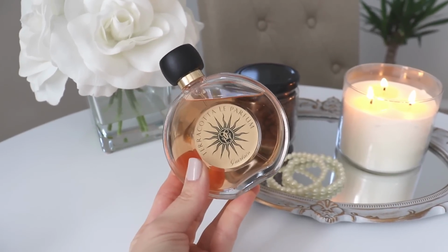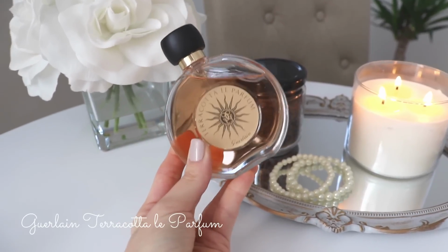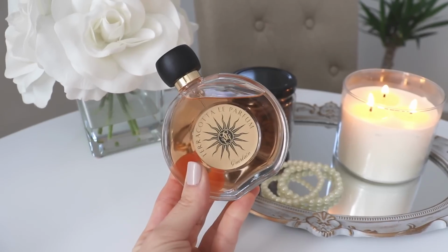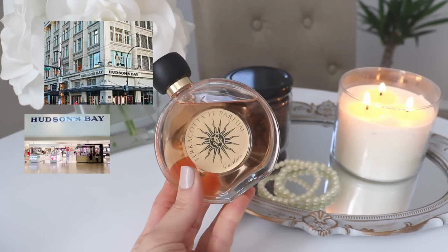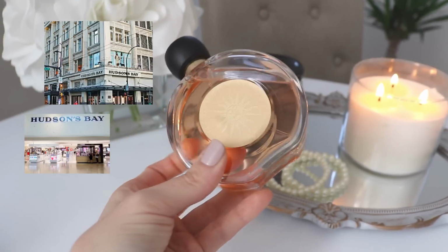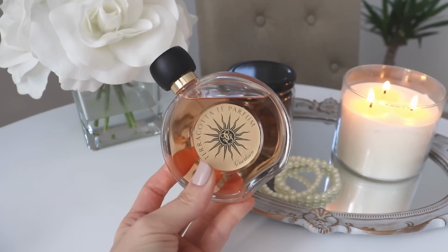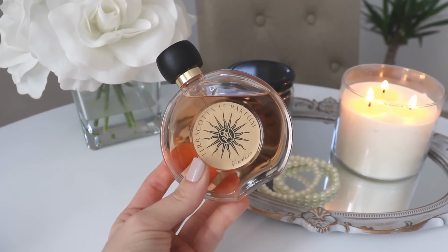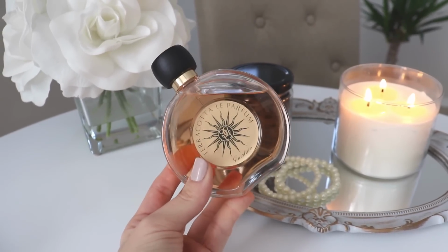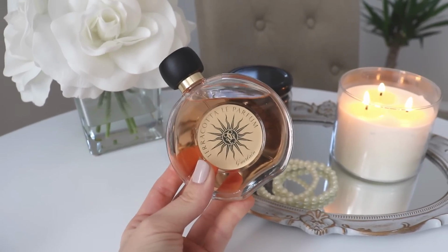So this is Guerlain's Terracotta Eau de Parfum. I've heard that this is difficult to get in the United States and also highly sought after. Tell me if that's true, because I got this from the Bay in Canada. It was actually very affordable. I think this is 100 mils and I only paid $94 for it, you guys. So this is readily available to me. So if you guys want to do any kind of swapping or anything like that, please let me know, because I can get my hands on this very easily. And I will put links down below as well to where you can find it.